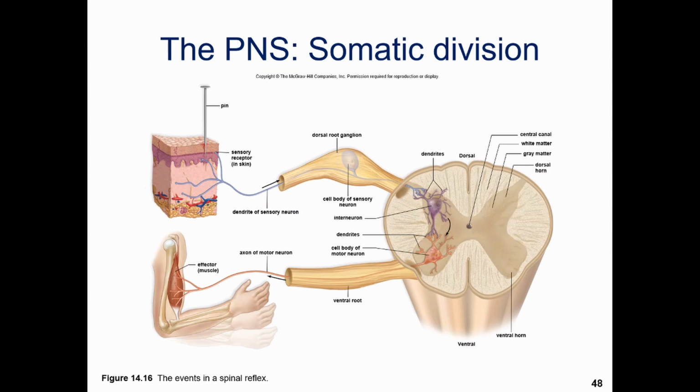That's gonna hurt, right? We have these free nerve endings that are gonna detect that damage and are gonna send that information along a sensory neuron. That sensory neuron passes information to the spinal cord. Now, normally the spinal cord would take that information up to the brain, but since this is a reflex, we don't actually have to go to the brain.